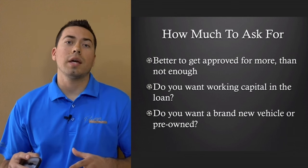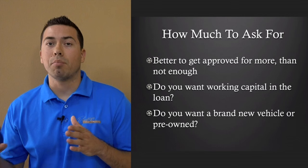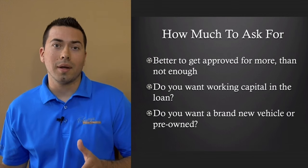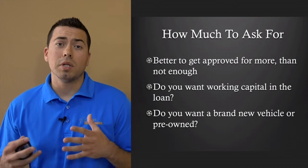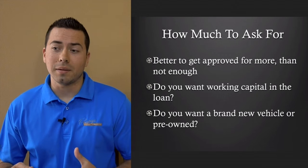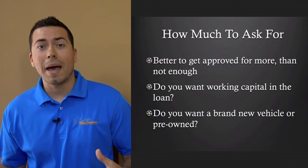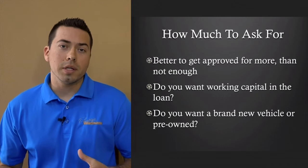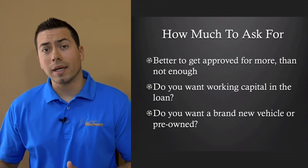You want to make sure that you ask for more on the front end, because you don't want to get pre-approved for a certain amount and then find out that you need to increase that amount, and sometimes that's a hassle. Sometimes it's really easy, but as a good gauge, ask for more than you think you will need. Do you want to have working capital in that loan? If you do, you need to figure out how much working capital you want to put inside that loan, and whether you are going to get approved for that.